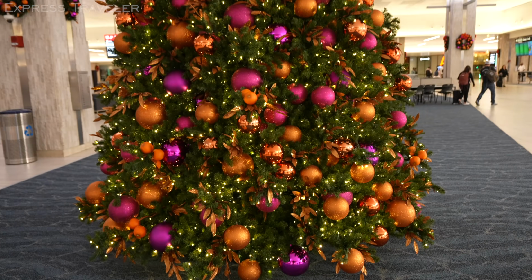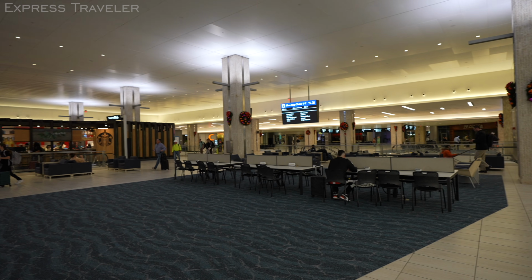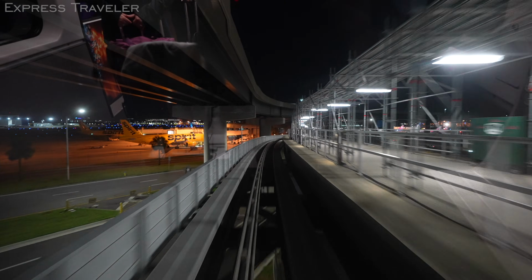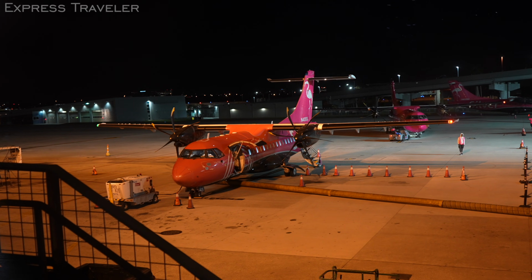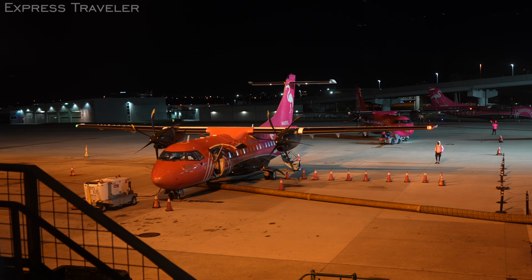Silver Airways departs Tampa International Airport exclusively through Airside A and all through one gate. To get to Terminal A, we need to leave the central hub of TPA and take a tram where we make quick work of security and make our way to Gate A3. Here is where we get a look at one of several ATR 42s that are departing this morning. This one in particular is headed up north to Tallahassee.